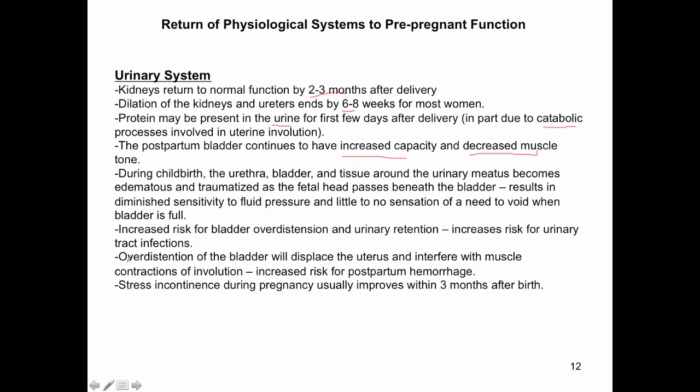And then on top of that, if the bladder does get overdistended, as it may, it can displace the uterus, and it can interfere with the muscle contractions that are needed for involution. Okay, and if the uterus is not contracting adequately, you increase the risk of bleeding and postpartum hemorrhage. And the stress incontinence during pregnancy tends to improve within 3 months after birth. But in this immediate postpartum period, the stress incontinence may actually get worse before it gets better.